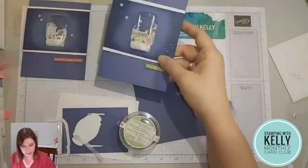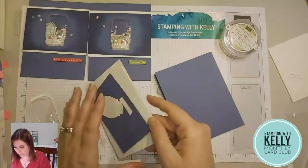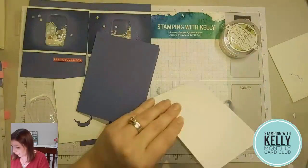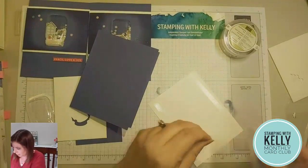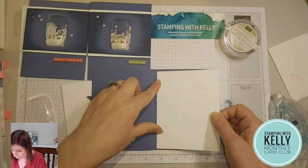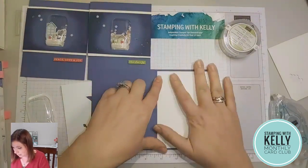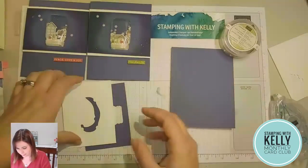We're going to make this cute little shaker card. So we're using our Misty Moonlight. We've got a piece of large white that we're going to just put some adhesive on. And oops, I found one of my backings. There we go. And we're just going to stick this inside. Just with a darker card base, you want to make sure that you have it so that you can see what you're writing on the inside.